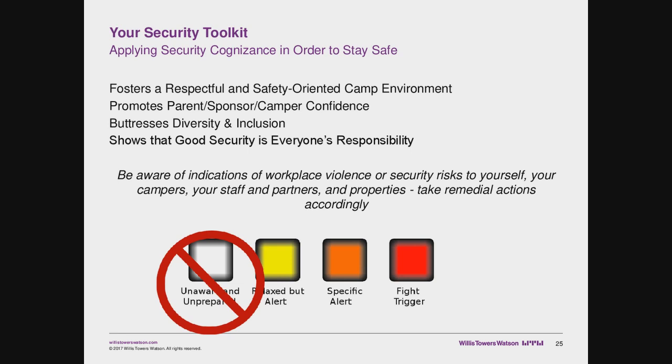I like this theme for you so much in the camp environment that I've also portrayed it here in a slightly different graph. Again, in this case, it's moving from left to right rather than up and down. You'd want to be in the relaxed but alert phase. And look at these added values from having this security mentality at camp and fostering it across your workplace. We believe that it will promote the confidence of all involved. It helps to support diversity and inclusion, which combats the bullying and intimidation that I know you're concerned about. And a very, very important theme shows that good security at camp is everyone's responsibility.